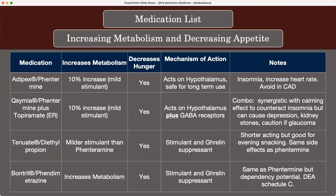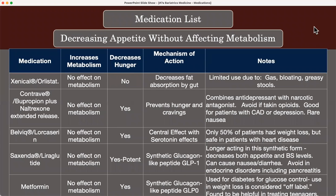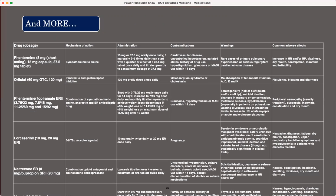This is a list of all the medications for anybody who's interested. These are the medications. First is listed the trade name and then the generic form. The mechanism of action, how it may decrease hunger, and some of the side effects, of course. A couple more pages. These are the ones that decrease appetite without affecting metabolism. So these would be the option for people who were hypertensive. There's one more list, some of the others.